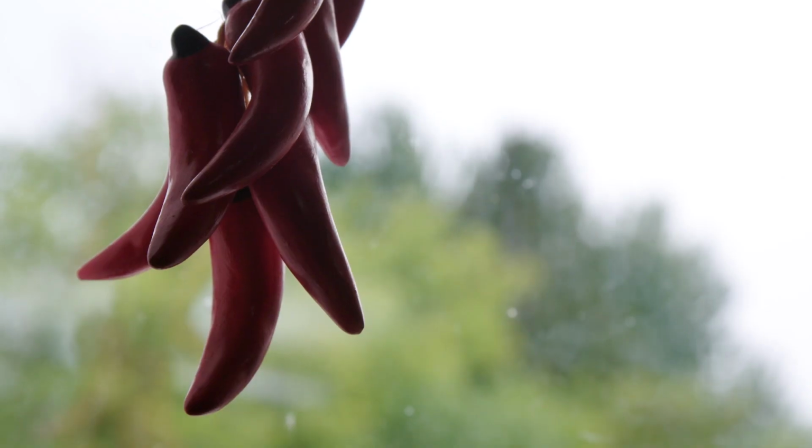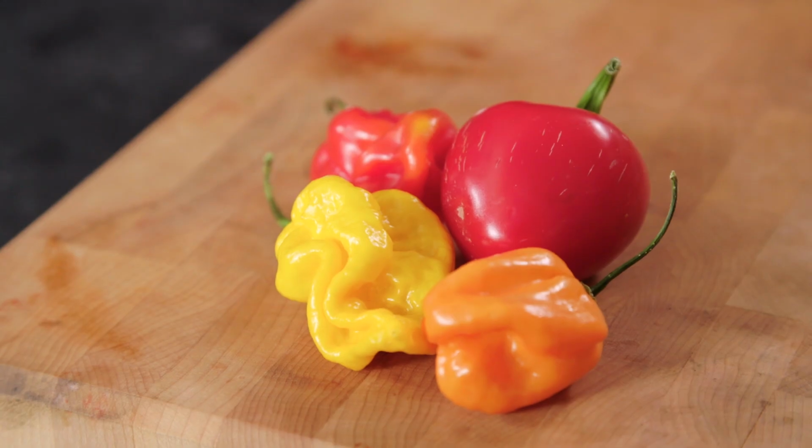I fell in love with food when we had moved to the Bahamas as a child. I discovered fresh peppers, fresh tomatoes, fresh fish from the ocean, and it really developed my palate into what it is today. And right now, my palate really wants fresh tasting, intense, rich foods. And that's what I'm going to share with you today. How to make a fresh tomato sauce.